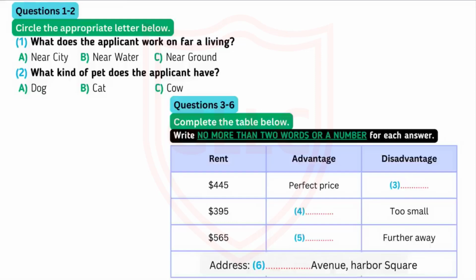Oh, well, regardless of whether the room is small, I still need a separate room for my dog. What else do you have? Then I have a 2-bedroom for $565 on the 2nd floor that is a little further away from the harbor. How far? About a half mile, and they accept pets. That's a little more than I had planned on paying, but I guess I could look at it. What's the address? 224 Williams Avenue, Harbor Square. 224 Williams Avenue. Got it.